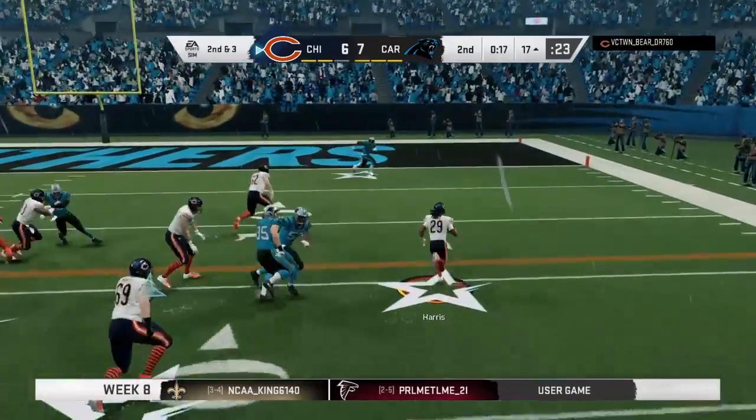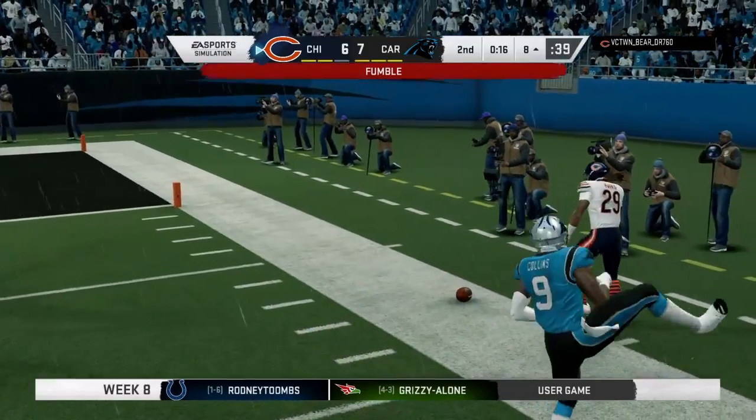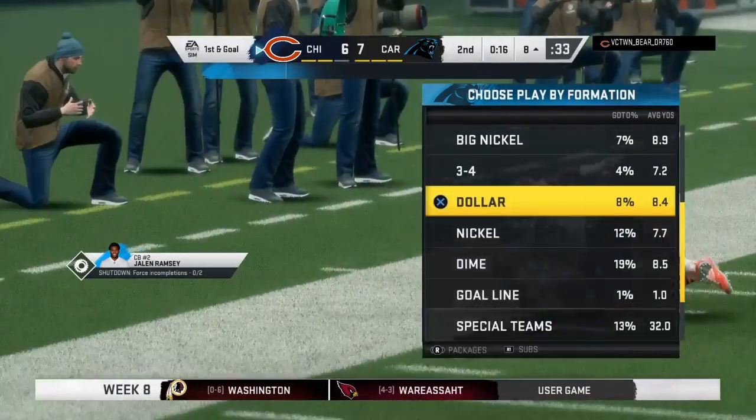Now a give, right side. It's Harris, and I think the ball's out. And this is going to kick out of bounds. Boy, a fortunate bounce or two there. They'll keep possession back inside the 10-yard line.